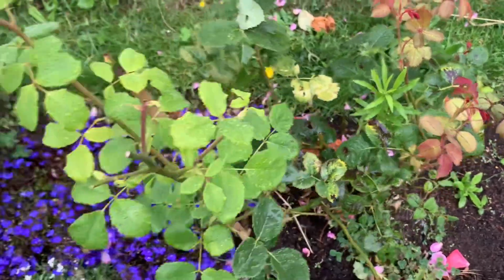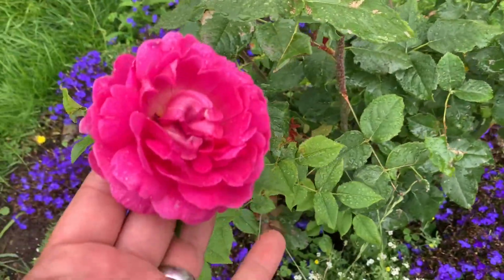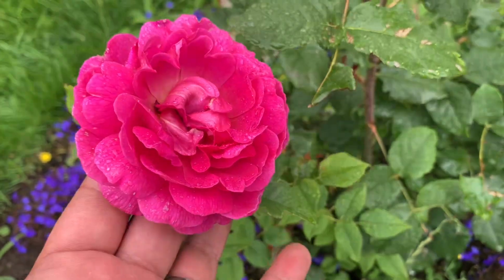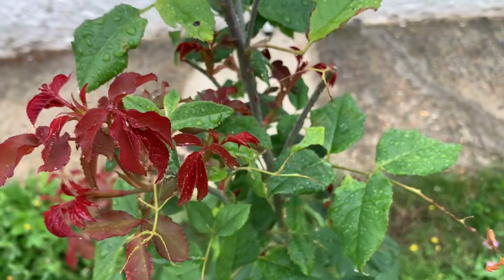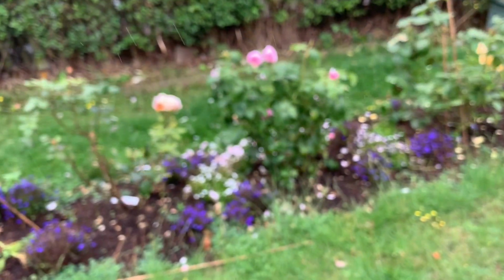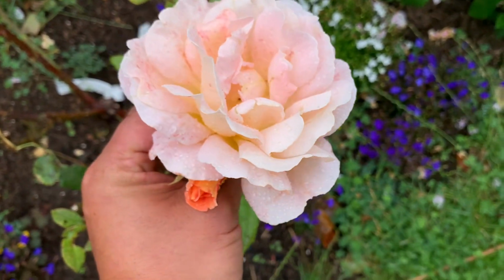But black spot, you know, I've got roses in my garden where I'll have one variety in the front garden that will be black spot free, and the same variety in the opposite garden will be riddled with black spot. But overall, my phone screen now is just a wash of water. It really is. But these roses are still doing well.